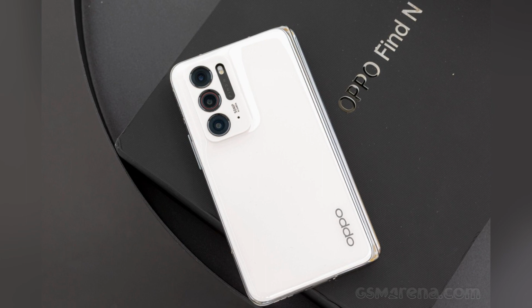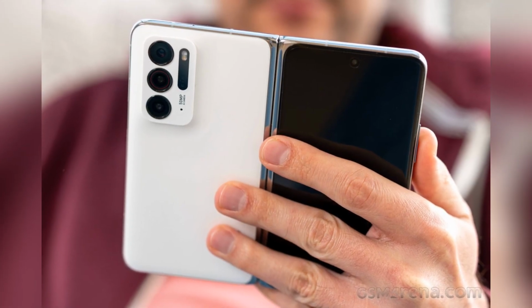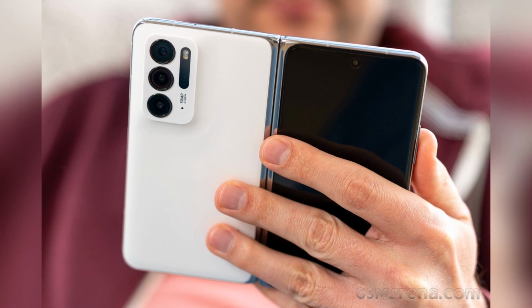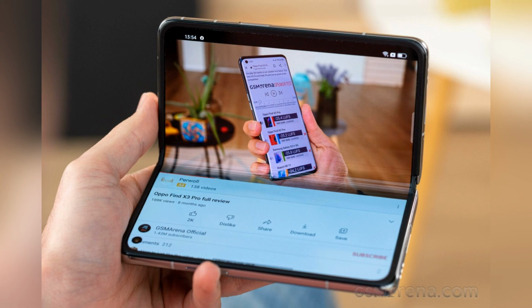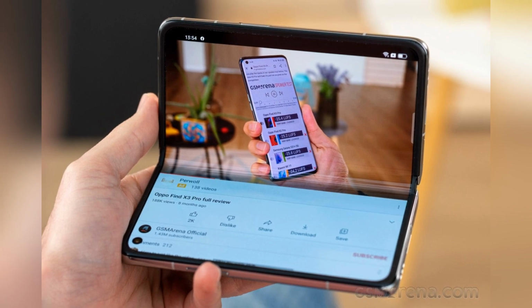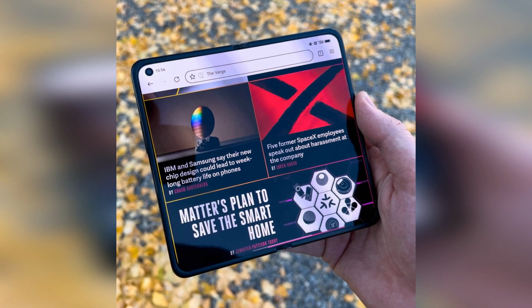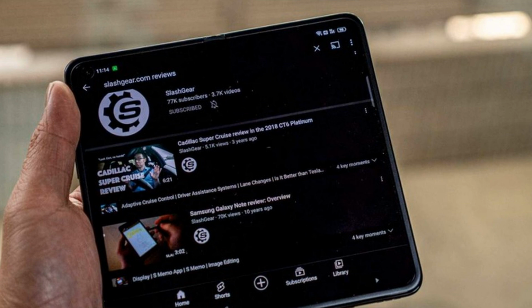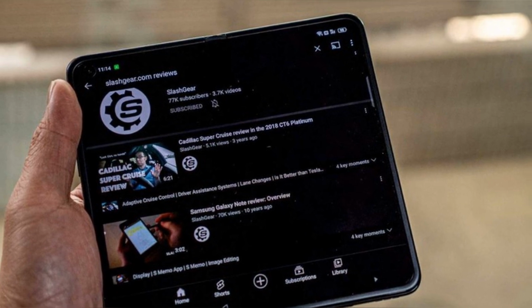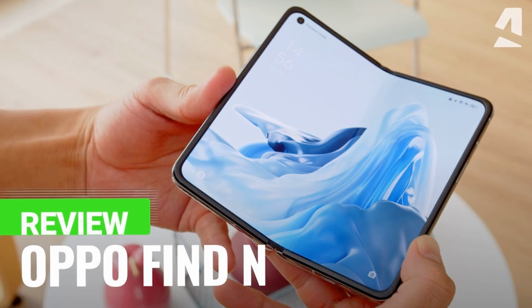When the likes of the Mate X2 and Z Fold 3 are closed, they're almost comically long and slender with tall, narrow aspect ratios that look a little odd, especially Samsung's 25:9 aspect ratio. That's not the case with the Oppo Find N though. It sports a compact 5.49 inches display with an 18:9 aspect ratio for a more typical slab smartphone experience when folded, with the added bonus of being much more compact in the pocket than its rivals too.